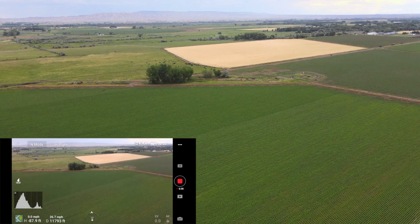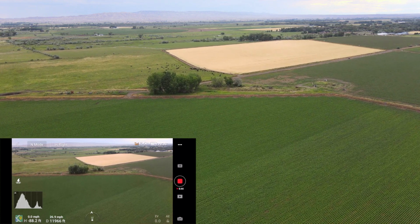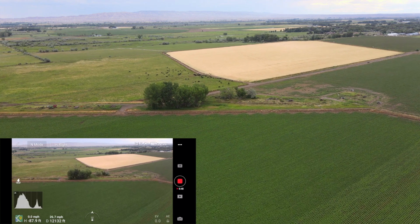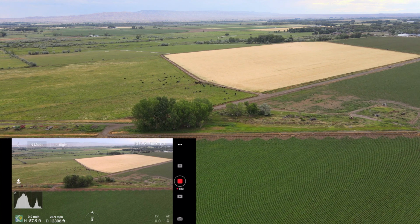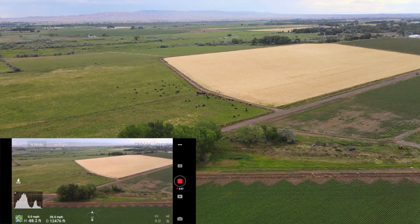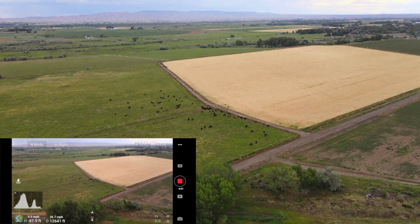I'm very curious to see how close I am on my line. I think when I get over there, I'll probably have to adjust a little bit. So we've been out almost 6 minutes. There's somebody's cows in the foreground there, and a barley field.